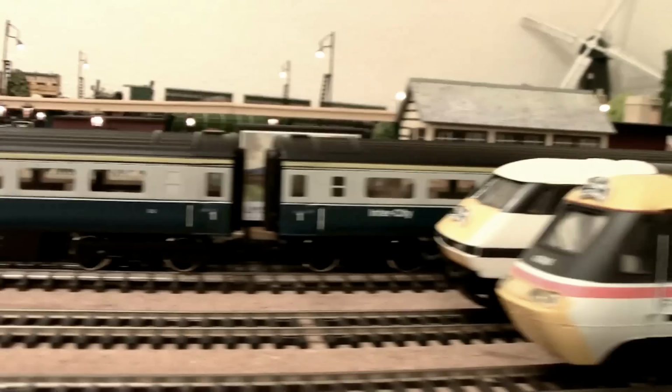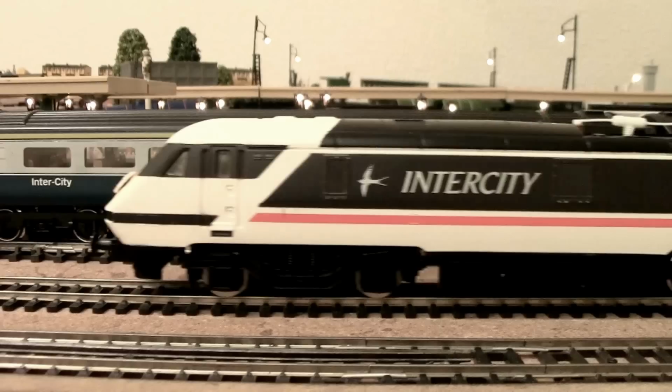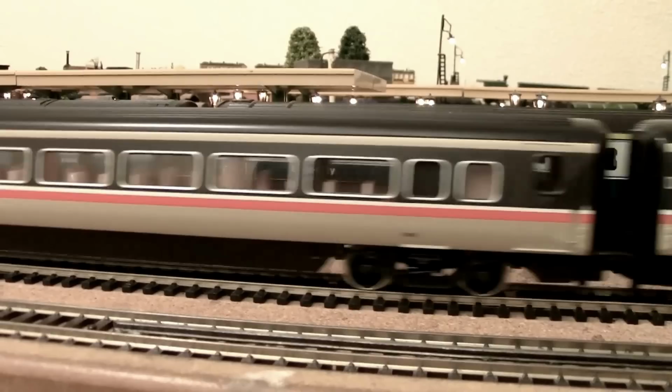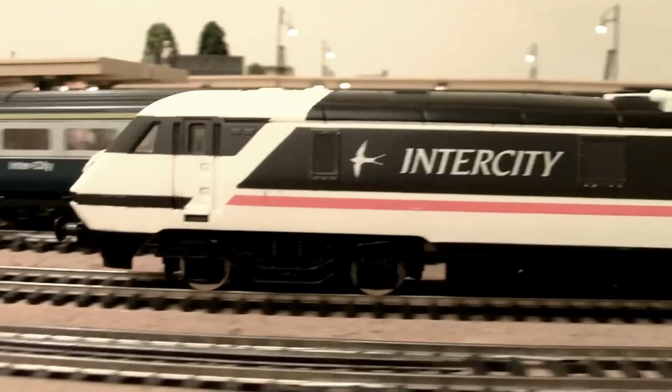Now, I do know that there's something missing on the front of that. I think it's in the bottom of the box, but I can't find it at the moment, so I just want to show you that anyway. Right, we'll just take her through as well. And this time, the Swallow coaches, whoops, the jump there. Fair rake on her. The DVT at the end, look. We'll bring her around. Once again, I'm happy enough with that.